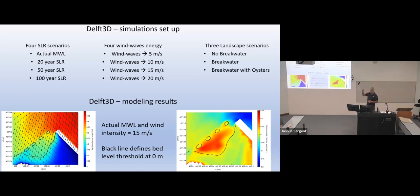But breakwater with oysters was missing a piece, because we need to really know the drag coefficient of the oysters on top of the breakwater. So we have to go in the lab, and we'll show you in the next part.